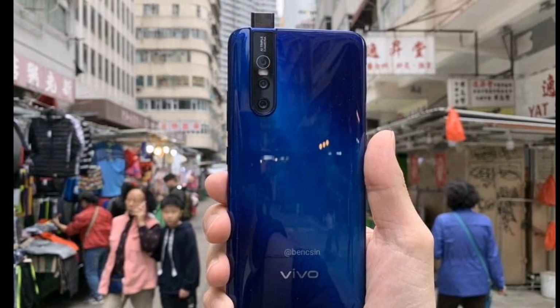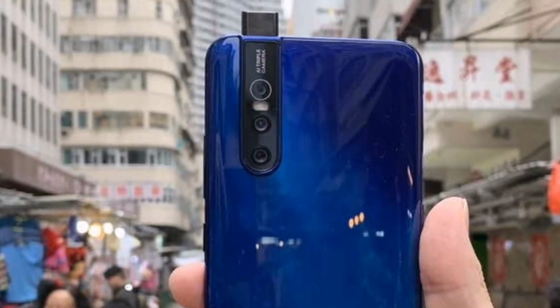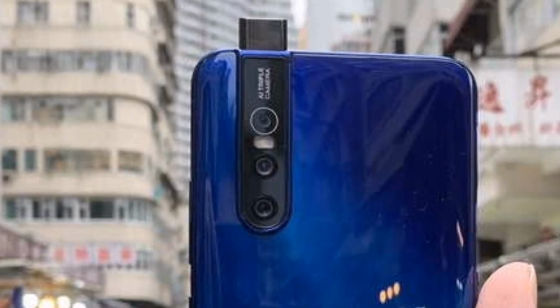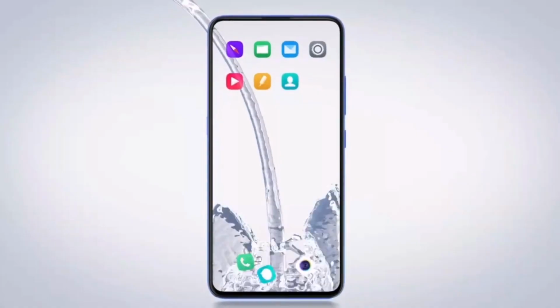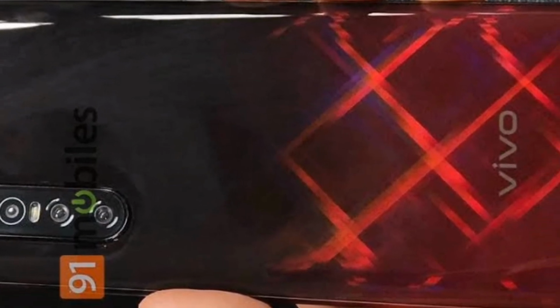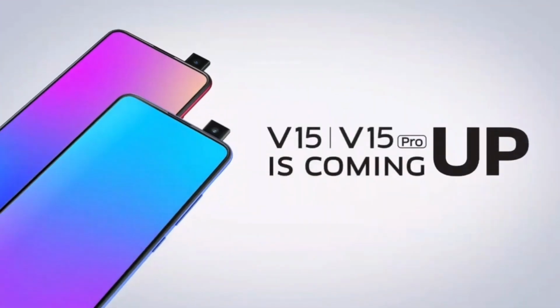In the meantime, why not take a look at this leaked picture showing a hands-on shot of the back of the blue color version of the V15 Pro, with the periscope-like pop-up selfie camera extended. In the past, we've seen a black/red gradient colored V15 Pro being handled as well, so clearly Vivo has focused a lot on this aspect of the phone's design.